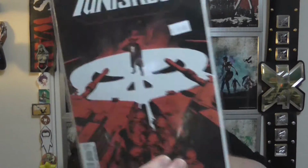Give it a read. Sticking on to the Punisher. Issue 14, still going strong. I tell you, I'm reading this one, and I forget I've got the Punisher Max books, and I've read one book.